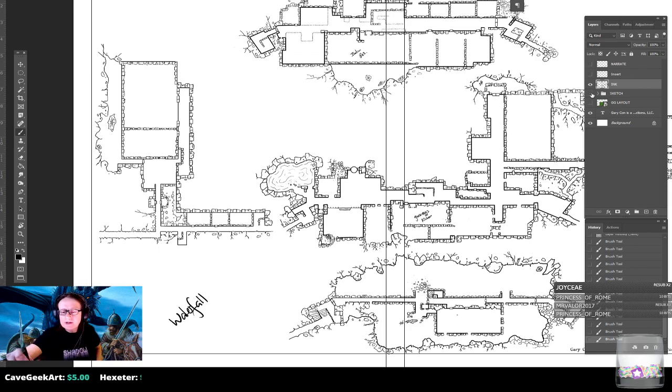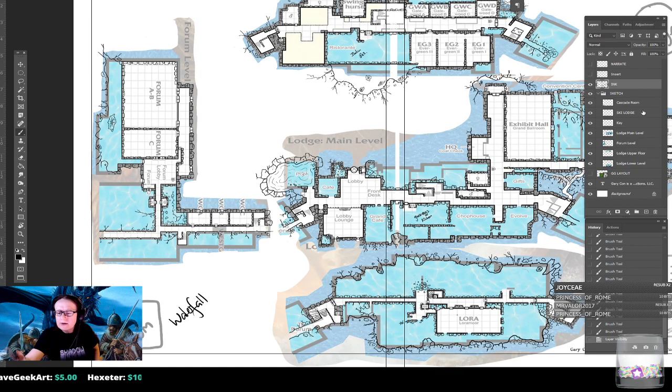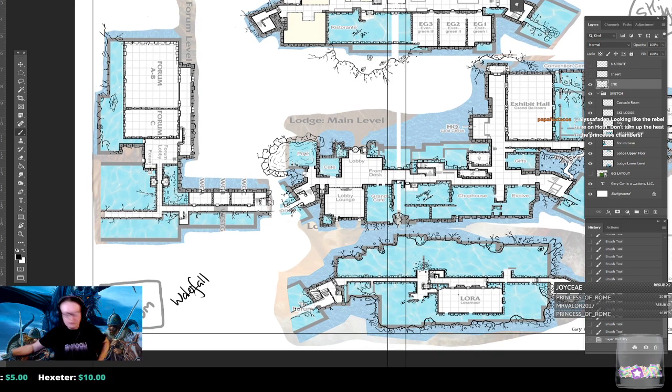Alright, let's put our sketch back on. I want to see... Alright, so we need the cascade room. I'm going to have to find a map of this cascade room right here. I feel like we have time to actually draw it tonight.